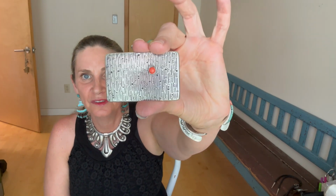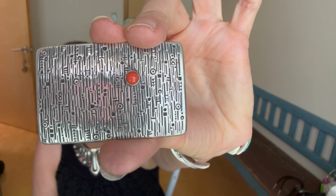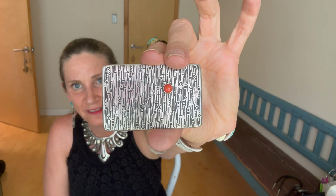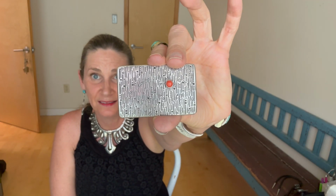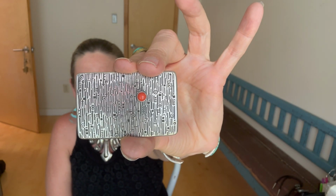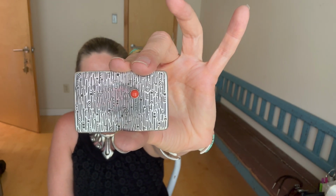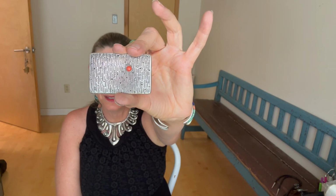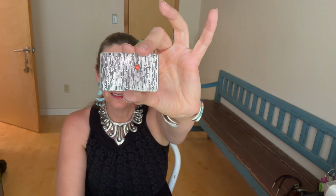Next I have a second Norbert Peshlakai buckle. This one makes use of his stamps with one red coral stone. It's really a pretty piece. It's simple, elegant, refined, everything you would want a nice piece of contemporary jewelry to be. Signed on the back with Norbert's hallmark.